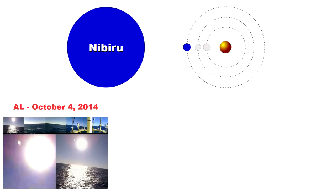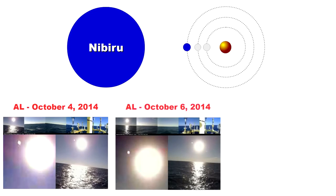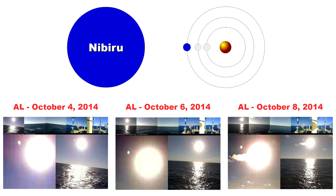According to the guides, the planet Nibiru was first observed from the Gulf of Mexico on October 4, 2014, then again by the same buoy on October 6, 2014, and yet once again from the same buoy on October 8th. Now that you've seen these images, you might be doing what many Americans do when they look at a picture of a UFO. They just say, "I can't believe my eyes." If so, keep the following in mind.